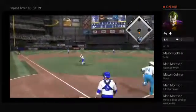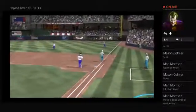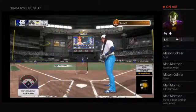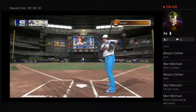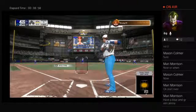Chopped weakly to the left. And he's retired, 1 away. Ready for another shot now. Michael Saunders. 2 base hits, both singles to this point. First delivery to him on the way. Fastball, and he swings through it to fall behind.